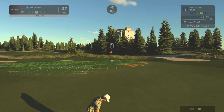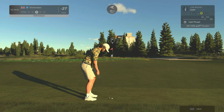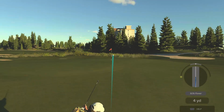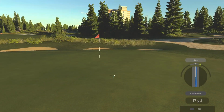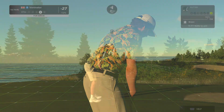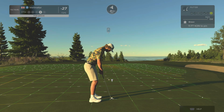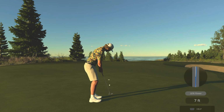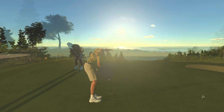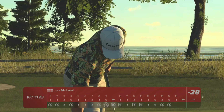Setting up here now for our 3rd shot. Okay. Definitely need to practice my chipping a bit more. An 11-footer. Some of my chips have cost me in this round. Could be a good one. That's a good putt, though. And the putt drops in for birdie. There we go. That's another good hole.